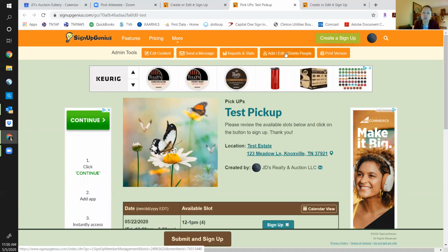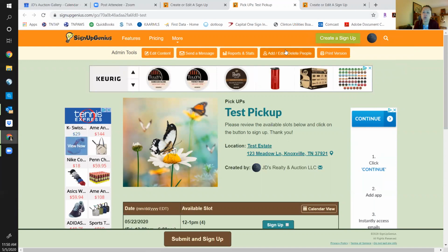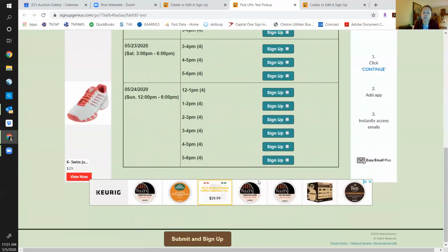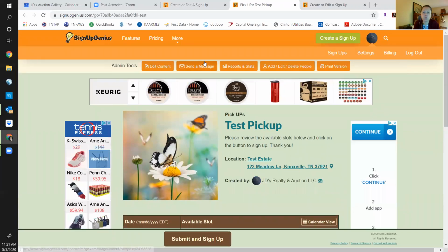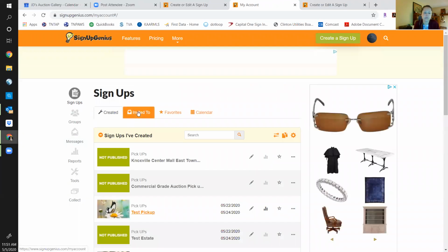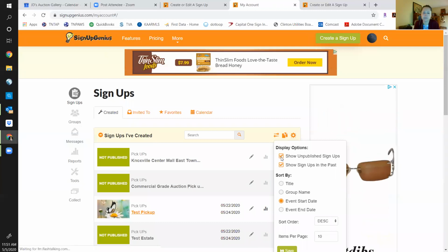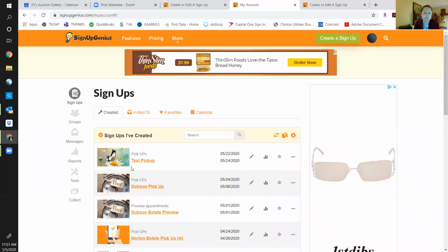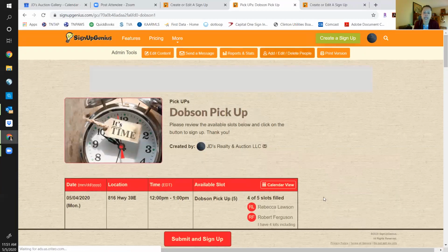In addition, you can add, edit and delete people. So I'll go through that really quickly on one of our other options, so you can take a look at how to go in and edit and delete people. You can't do it from here because we don't have anybody signed up. So just bear with me one second. Let's go to sign up. That's a long view here. This is our current one. So we go to add and edit.